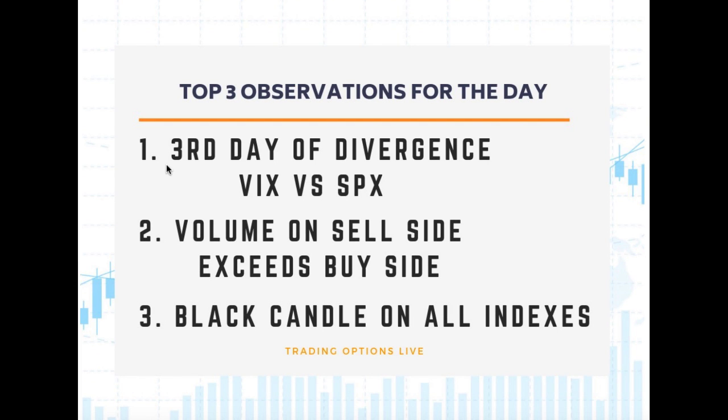It is officially the third day of divergence between the VIX versus S&P 500. It is the second day, or actually multiple days in a row, where we're observing that the sell side, as far as volume, is actually exceeding the buy side. And number 3, unanimously across the board, all indexes are showing black candles.